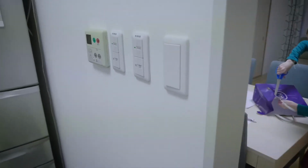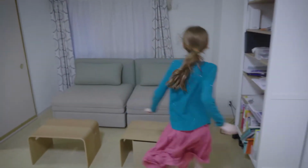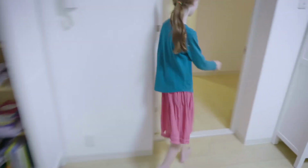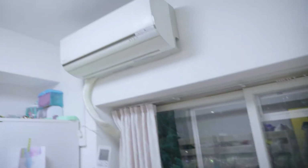As a matter of fact, let's check out one of our next appliances. Can you show us the air conditioner? Can I show you mine, because I know how to work it? Sure. Emma's going to take us back to her room and show us her air conditioner, because she knows how to use that one. They don't have central heat and air inside of Japanese homes. They usually have per room climate control.